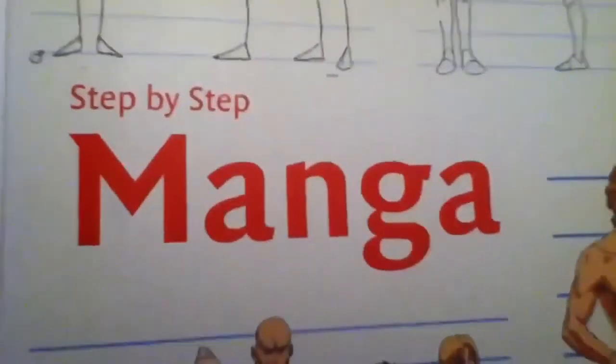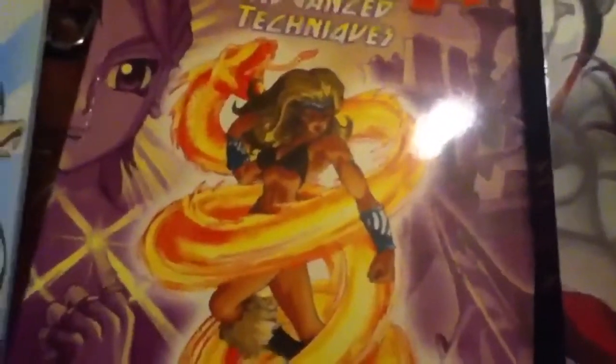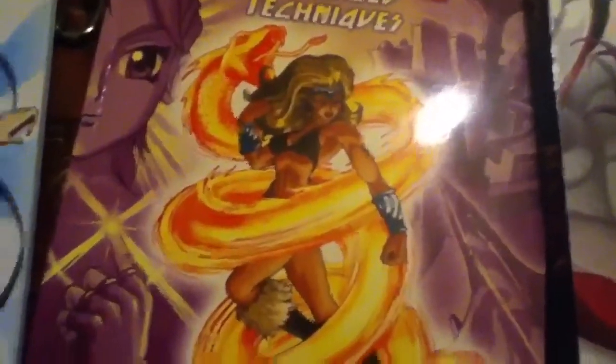So today I will be talking about manga guidebooks and whether they are useful, what I think, maybe what you think, if I care to listen, whether the internet is more useful and whether it's worth spending money on these guidebooks.